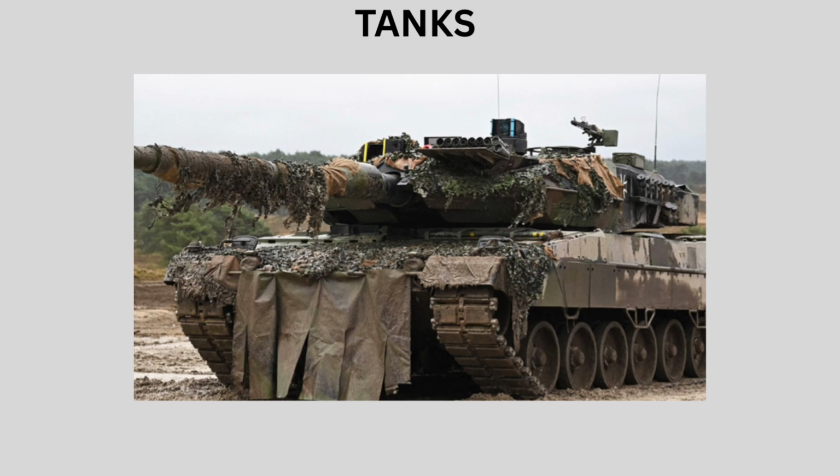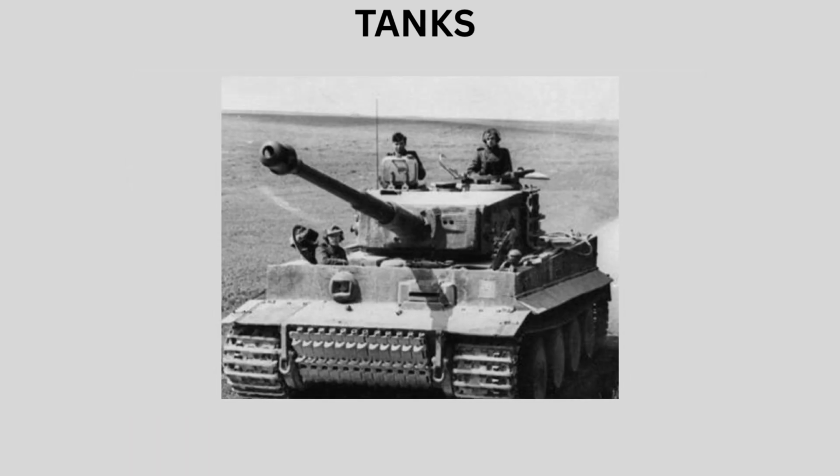1973's Yom Kippur War showed how anti-tank missiles could burn tanks at range. The answer was better tactics, smoke, and combined arms. Then, in 1991, US M1 Abrams and British Challengers used thermal sights and long-range sabot rounds to destroy Iraqi armor, often before the enemy even saw them.